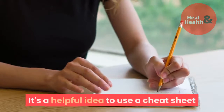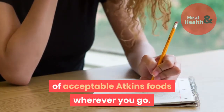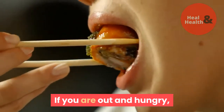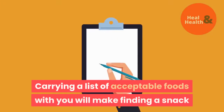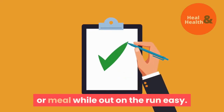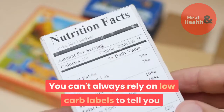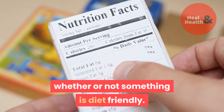It's a helpful idea to use a cheat sheet of acceptable Atkins foods wherever you go. If you are out and hungry, the last thing you want to do is to try to think back in your memory to figure out what you can and cannot eat. Carrying a list of acceptable foods with you will make finding a snack or meal while out on the run easy.